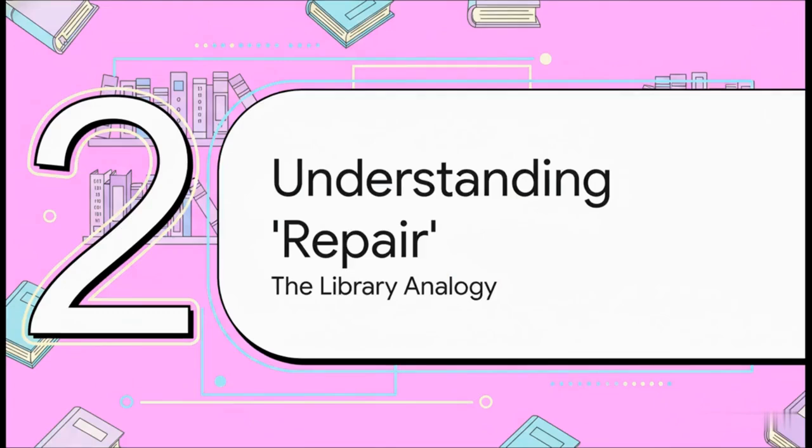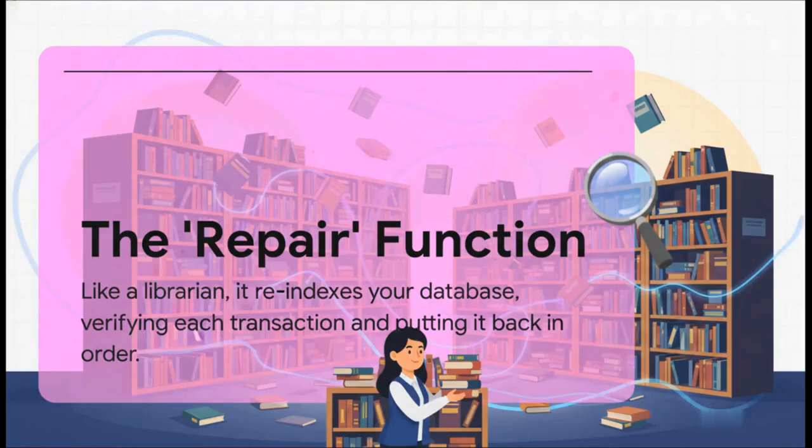To really get it, we first need to reframe what repair actually means. It's not just some technical patch. Nope, it's a really sophisticated organizing process. And there's a simple analogy that makes it all click. I want you to think of your Tally data not as a bunch of files, but as a perfectly organized library. See, every master is linked to a voucher, and every voucher is linked to a report.